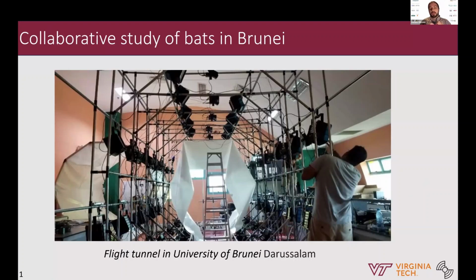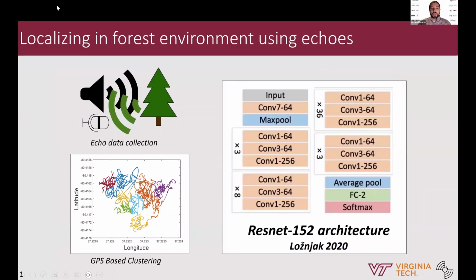And what they would do is let the bats fly through this tunnel, image them, take analysis on that, figure out what kind of movements they make, what kind of sounds they make, and all the different incredible maneuvers that they can make. And then going more into what I do myself, it's cool. They can map, they can look with their nose, they can look with their sound, but how are they doing that, and what do we do with that?